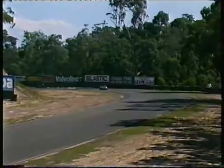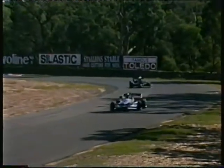Peter Glover just took delivery of his Mark 8 at the start of this season, driving the older car last year, the championship victory in '84.